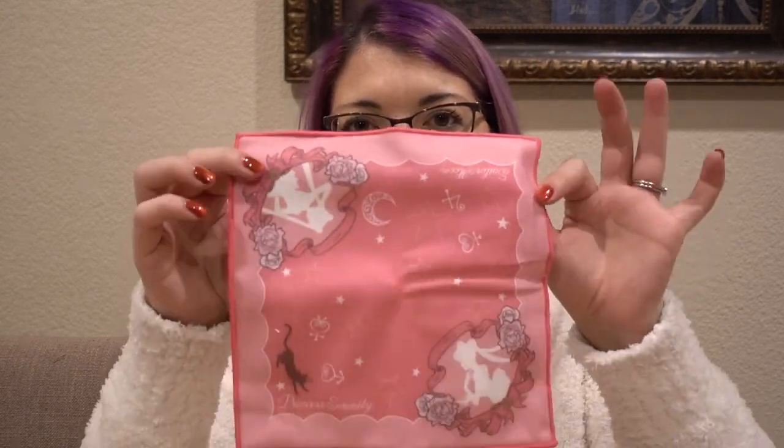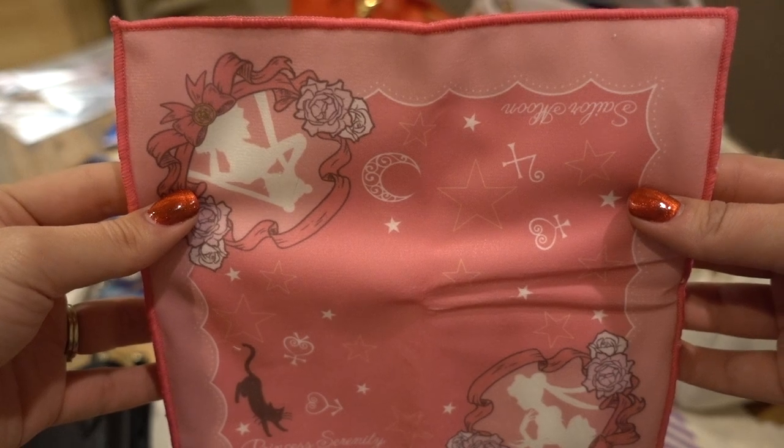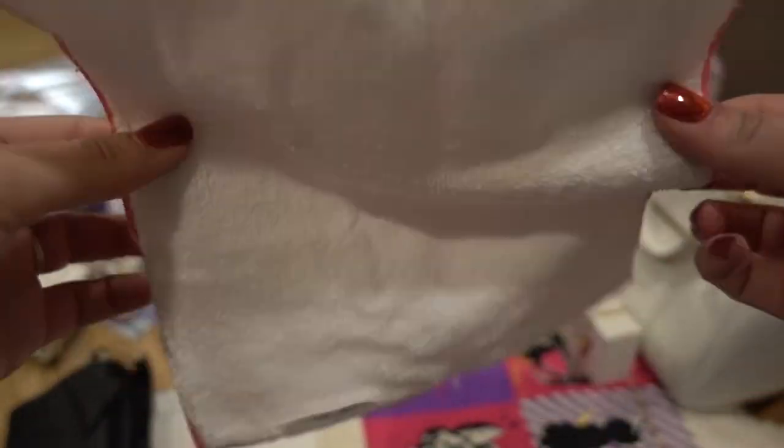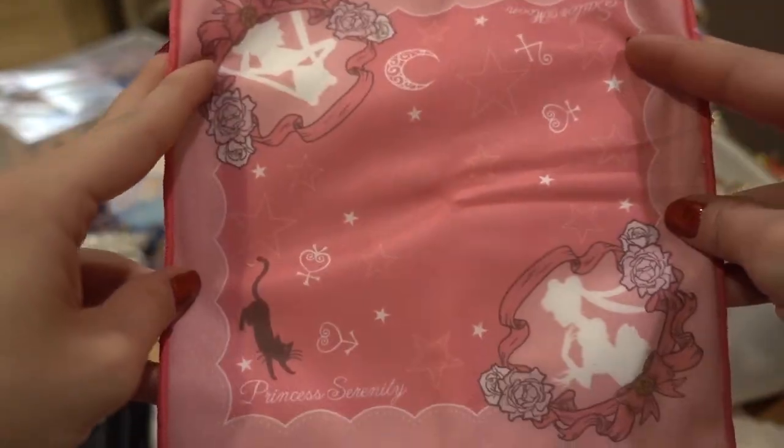The next few are beauty products from the Sailor Moon store. First, we have a gift set that I bought at the Sailor Moon store. It came with this cute little hand towel, which is adorable and very useful if you travel to Japan, because a lot of the toilets there do not have hand towels to wash your hands with and dry them off. It also came with a lip balm.